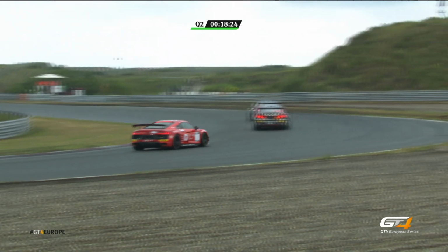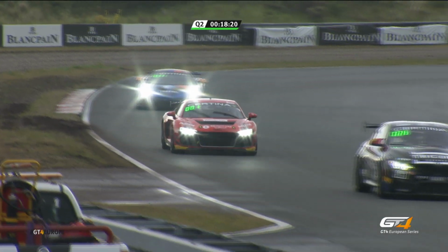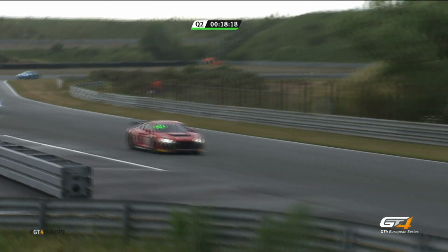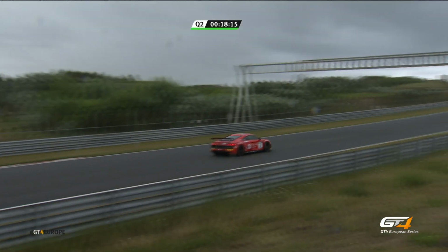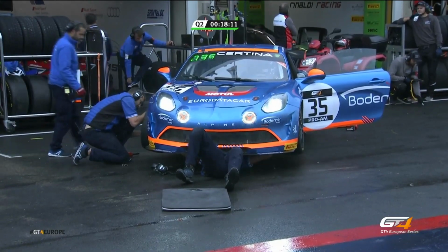Right now for all the drivers, it's not just finding the feel for the grip in the circuit, or the lack of grip that it's offering. It's about getting yourself some clear track. So Cedric Freiberghaus, as we see some raindrops on the lens, we'll be looking to see what he can do.